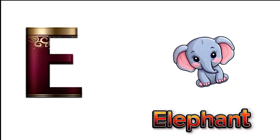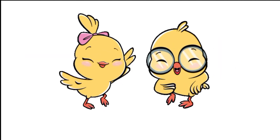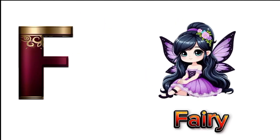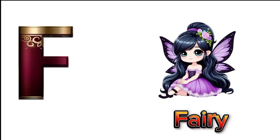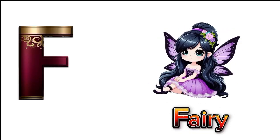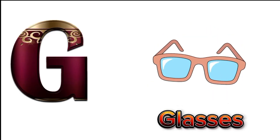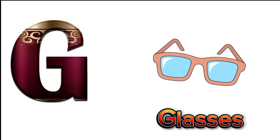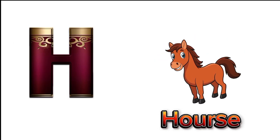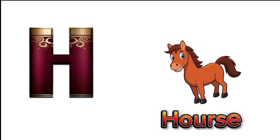Big elephant. F is for fairy, fairy, fairy. Flying fairy. G is for glasses, glasses, glasses. Shiny glasses. H is for horse, horse, horse.